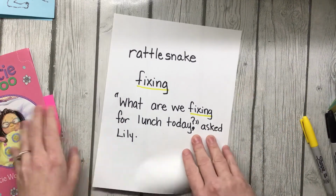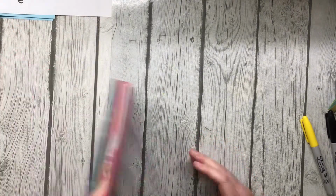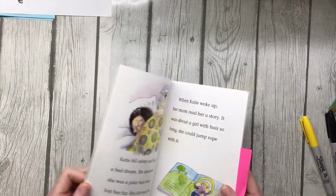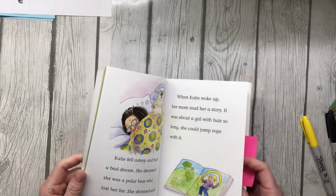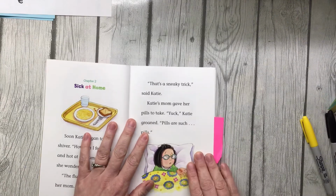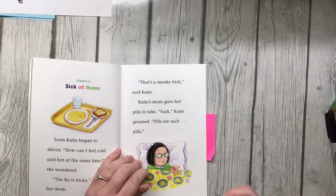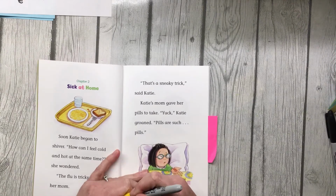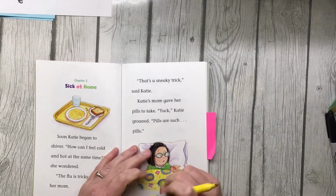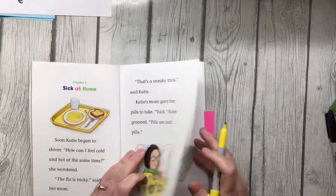So here is another one for you that's right in a book. From Katie Woo Has the Flu. When I get to, let's see, what page is it on? Right here. So I want you to listen to this carefully, and then I am actually going to underline in this book. Now this isn't something for you guys to do, but as the teacher, I'm allowed to do this.